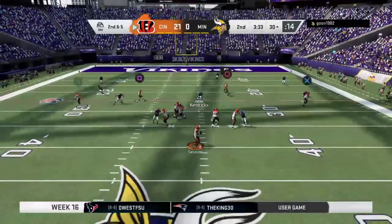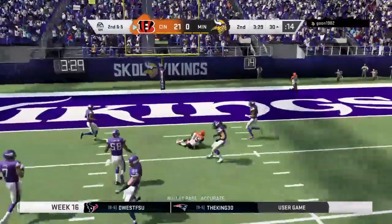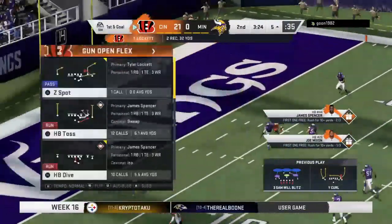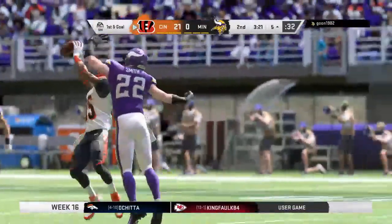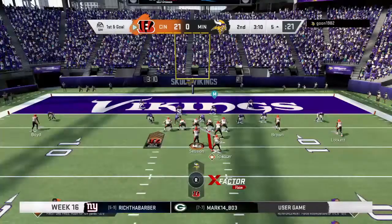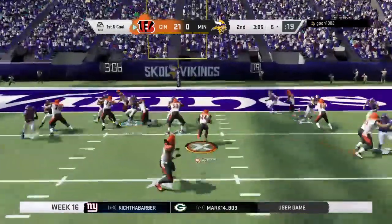2nd and 5. It's caught. Lockett. A good pickup there. 26 yards. A nice job there, Charles. They picked up the blitz and were able to complete the pass. That had the total feel of a quarterback in control. Red blitz, got him into the right protection scheme, so he doesn't get hit back there. He's got a chance to step up with supreme confidence and deliver.